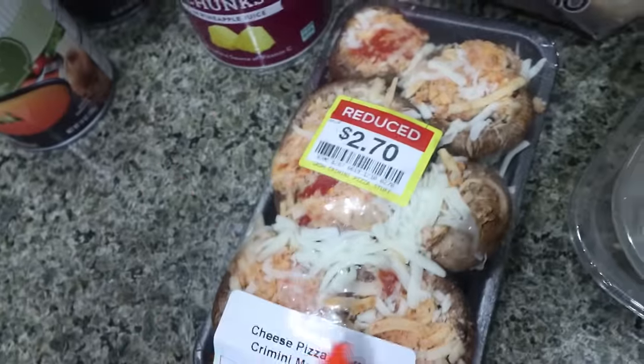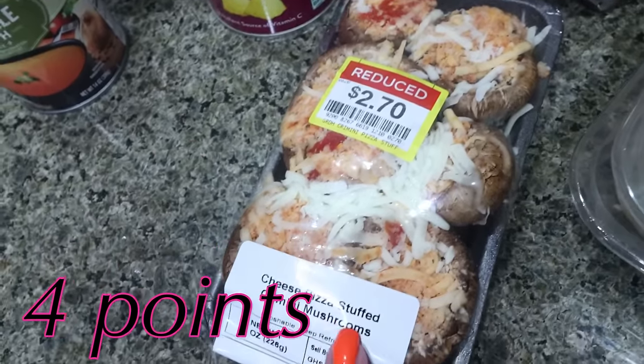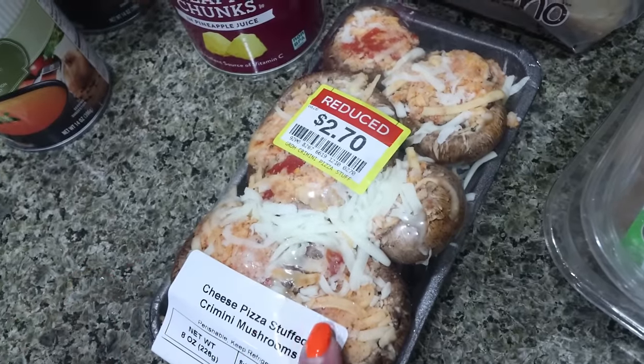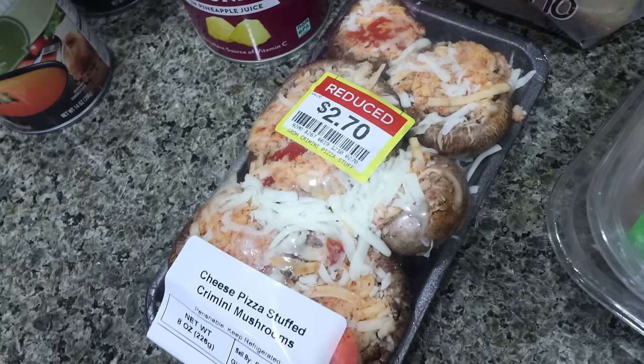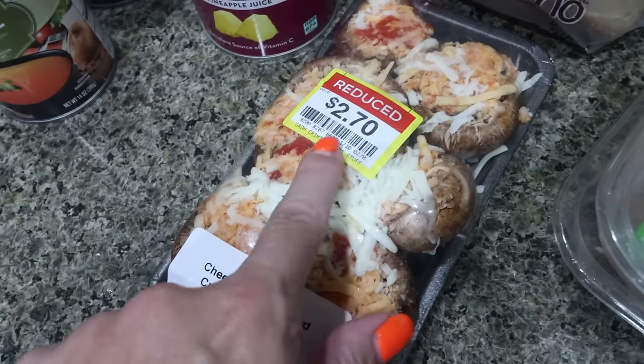And then we love these, and anytime they're reduced, I grab them. These are the cheese pizza stuffed cremini mushrooms. You just pop them in the oven, and they're such a good little side. So I think I'm going to make those turkey burgers from Trader Joe's and have these on the side. So that'll be just a really nice addition to a meal, and that's a really, really good price.